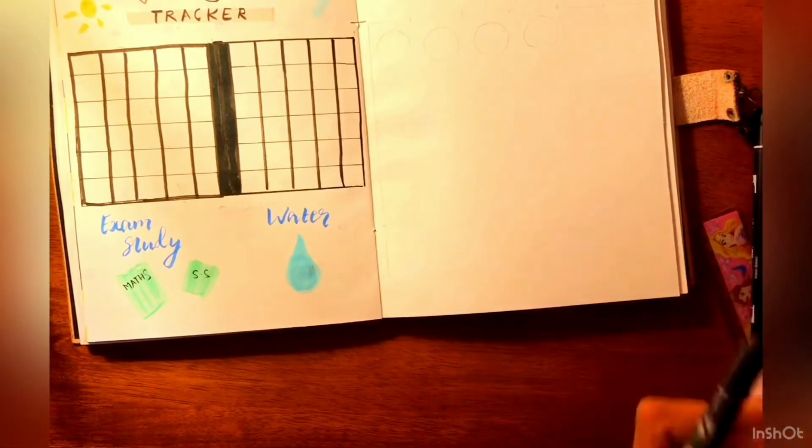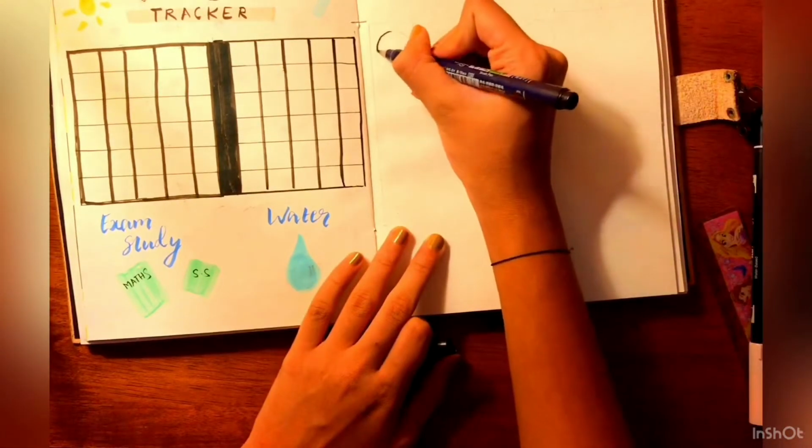So we're gonna write it in the same way. So first we're gonna draw the circles.